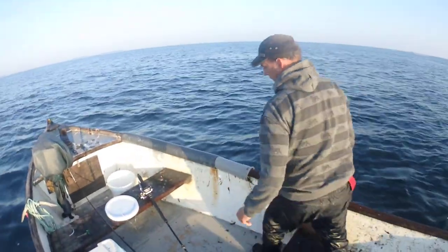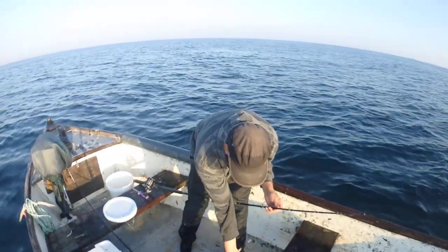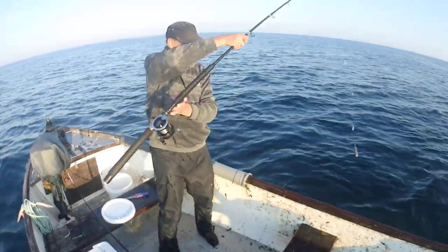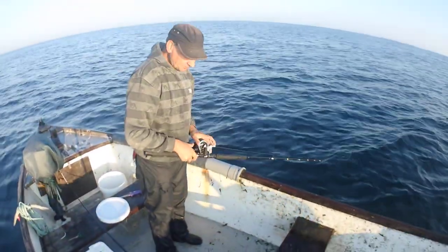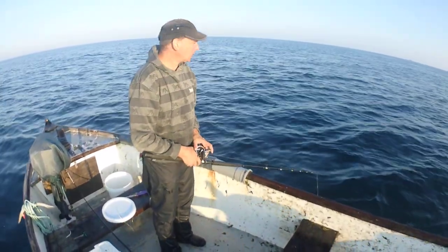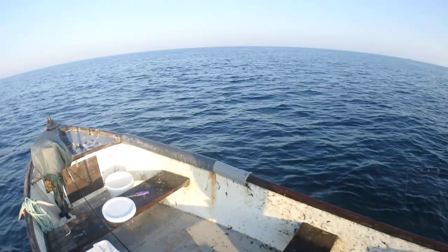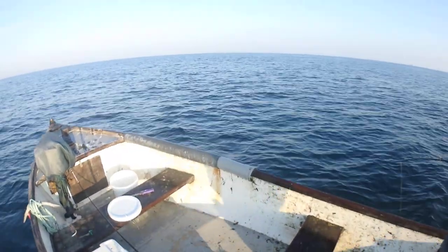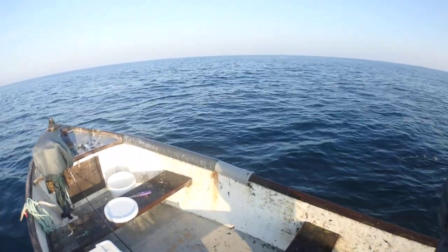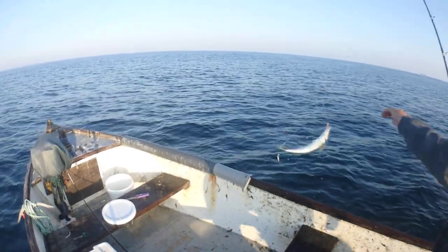Gotta be careful that I don't put too many in, so I'm gonna have to start deciding which ones to keep and which not now, because I only want to keep four or five in a box because I don't have an aerator with me. So I could use the big box, I suppose, fill that with water. That's a lot of water.